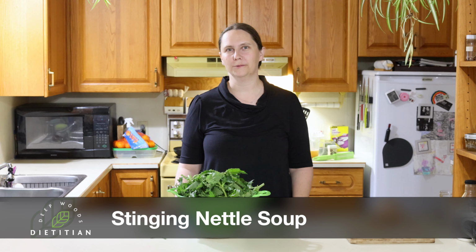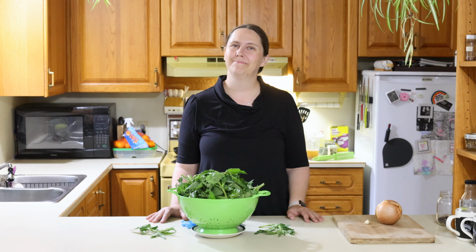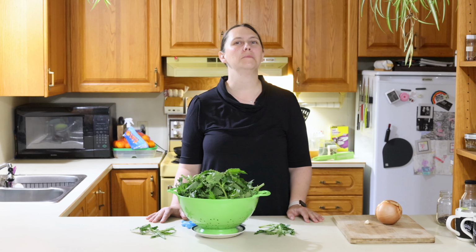Today we're going to use a plant that many people avoid because it has a bit of a bite if you stumble onto it. But we should turn the tables and take a bite out of it because it has many awesome nutritional components, including vitamins A, C, and K, and minerals like calcium, iron, and magnesium. It also has anti-inflammatory properties and antioxidants, making it a pretty remarkable free food.